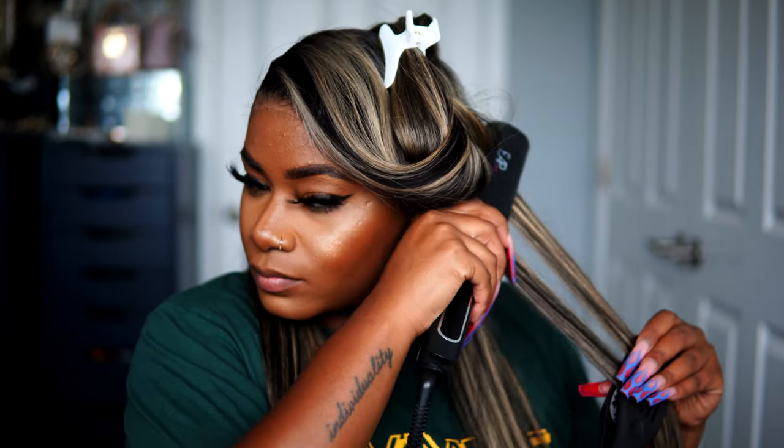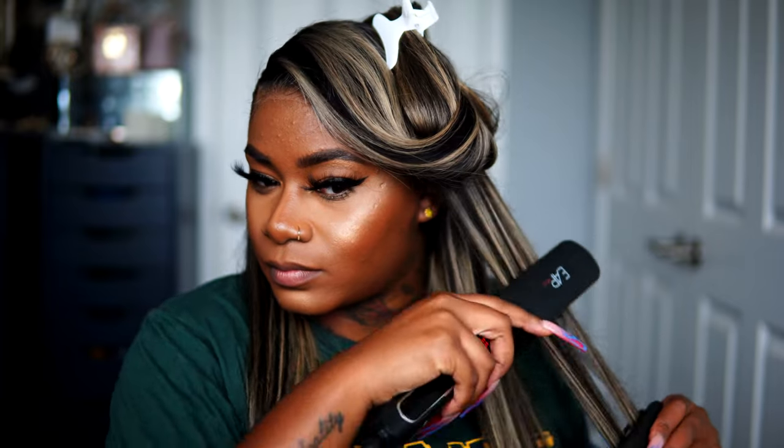I used my EAP Heat flat iron to straighten the hair. And remember, this wig is 26 inches, so it's pretty long. The hair texture, I would say it's not super silky, but it's not textured at the same time. I like it because it's like a happy medium. I don't really like that super silky, synthetic-y looking wigs. I like it to look as natural in texture as possible.